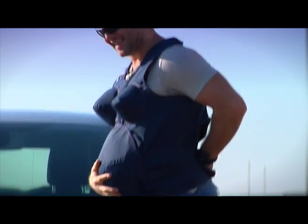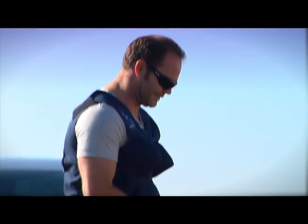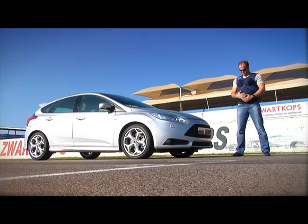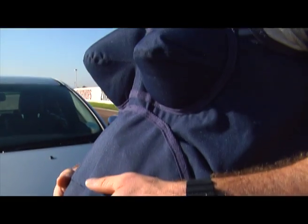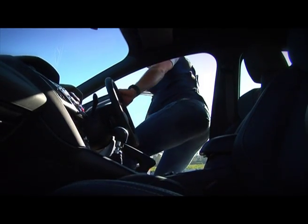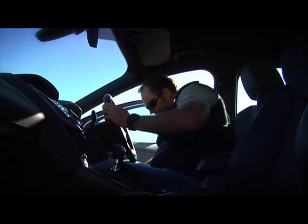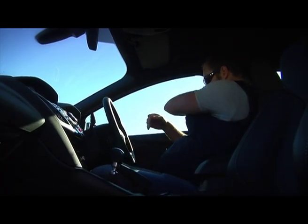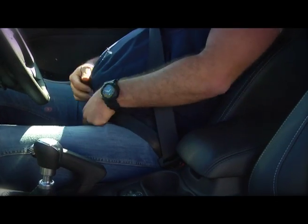My back's killing me already. I've been pregnant for 2 hours. Oh, I think my water broke. To understand the constraints pregnant women are faced with while driving, engineers and designers use the empathy belly to improve passenger comfort. They've also come up with a series of safety tips, including the correct seating position, the best way to fasten a seatbelt, and how to properly support your back. All of which is, of course, completely wasted on Morris.